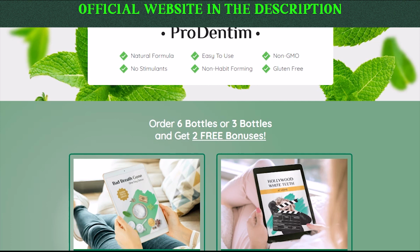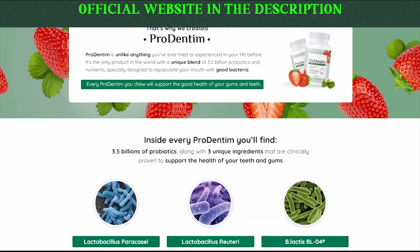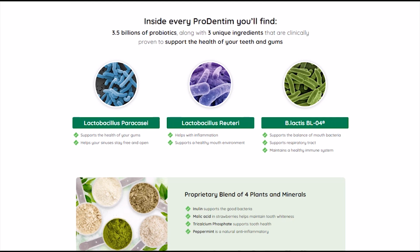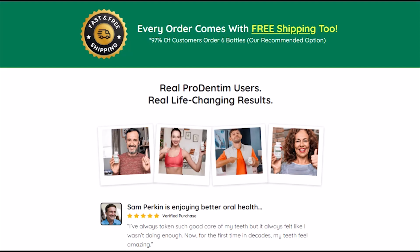Talking a little deeper about ProDentim. ProDentim is a natural supplement without stimulants that aims to bring better oral health both for your gums and your teeth. ProDentim is the only product to have around 3.5 billion probiotics and nutrients, and these are produced to populate your mouth with good bacteria. The ingredients that make up ProDentim are unique and proven to support healthy teeth and gums, all of which will contribute to better oral health.